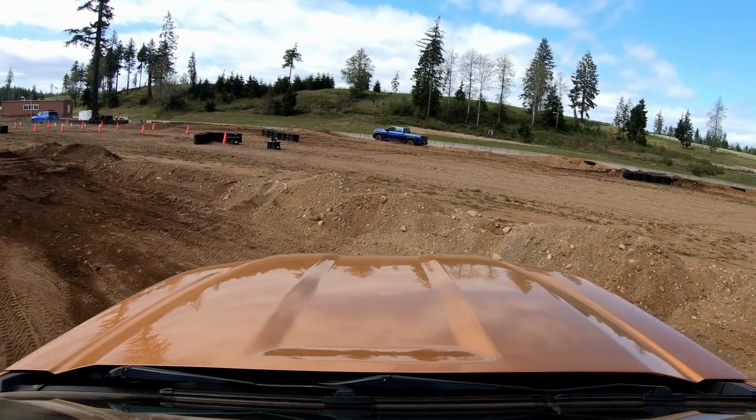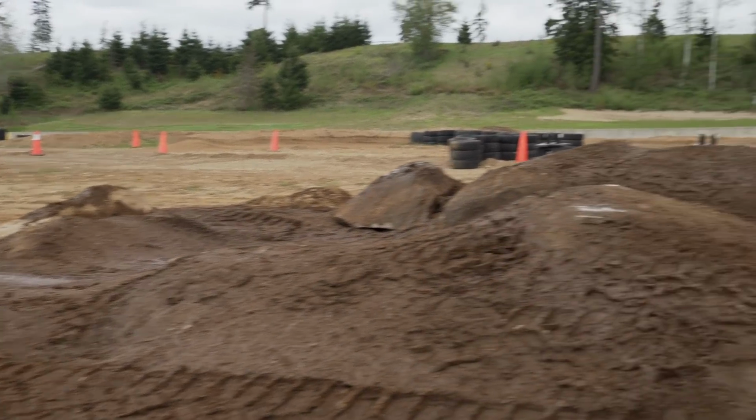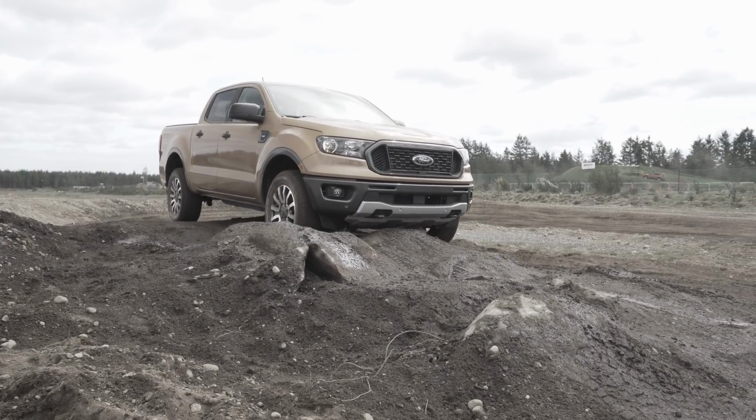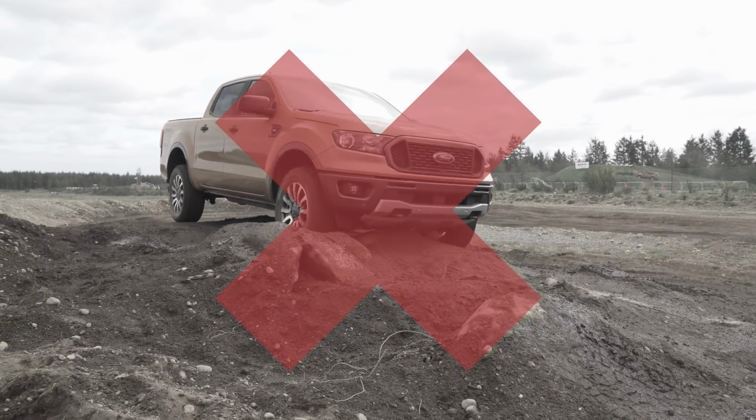Okay, now this is the tough one. This one has massive rocks, and I set it up like this on purpose. The idea is to not go dead center down the middle. You don't want to straddle it because the rocks are too big. And even if you have the ground clearance, when you go over them, you're going to get compression, and that's going to basically ding the whole undercarriage on top of the rock, which we do not want to do.